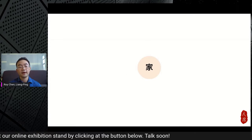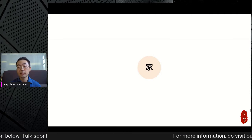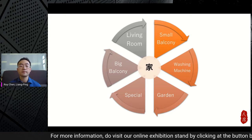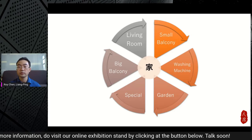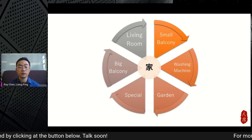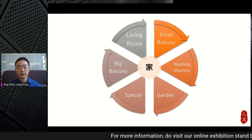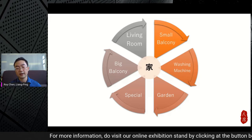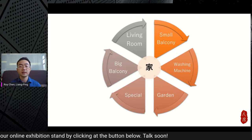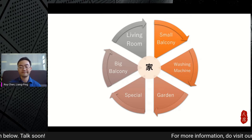As I said, we have many categories of outdoor products, so we separate them into many areas. In our home, we have a big balcony, a living room, a small balcony, an area for the washing machine, and maybe a garden or balcony for gathering or watering plants, or a special area for a basin or faucet that can create a special feeling in our house. So we separate the categories into these five areas, so that they can cover the whole home.